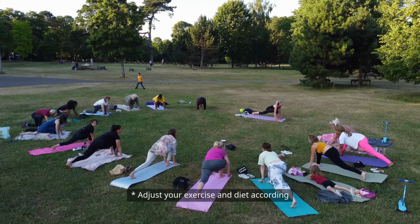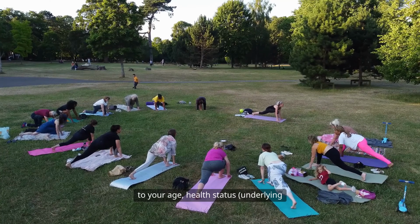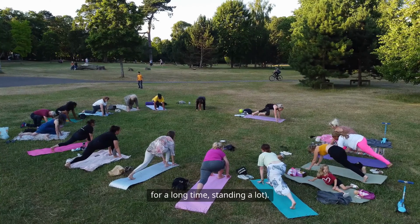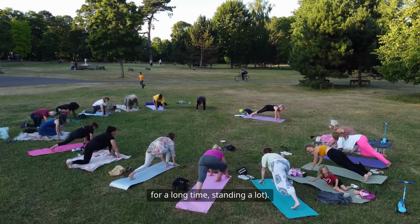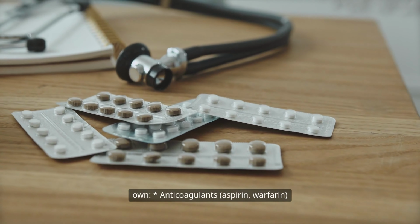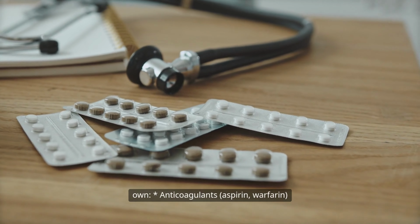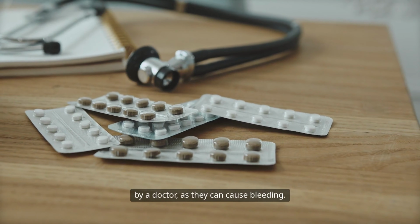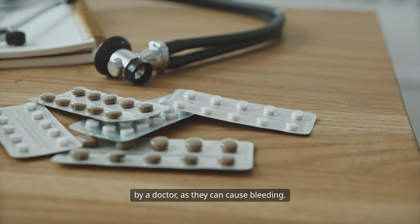Adjust your exercise and diet according to your age, health status, underlying disease, pregnancy, and work, such as sitting for a long time or standing a lot. 1. Avoid taking anticoagulants on your own. Anticoagulants, such as aspirin and warfarin, should only be used when prescribed by a doctor, as they can cause bleeding.